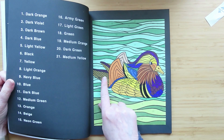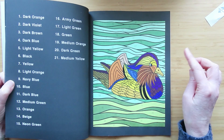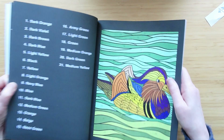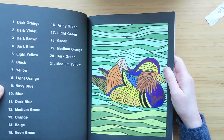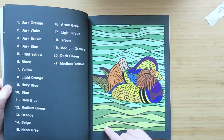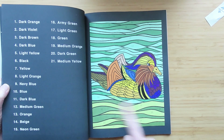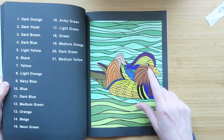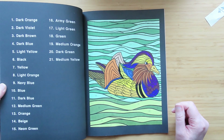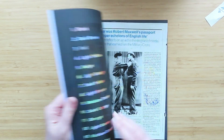So I changed that. And I also changed his crest, because his crest, I think, was supposed to be pink. Let me have a look. 12. Medium green, yeah. His crest was supposed to be green, and I just thought there was going to be too much green. I wanted the duck to stand out, so I did the duck. And number 6 is black, and I don't think he should have an all black eye, so I left a part of it white. So was there 3 in that one?